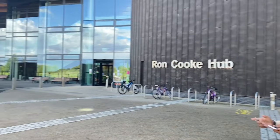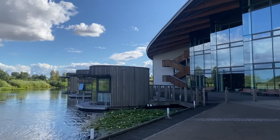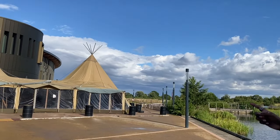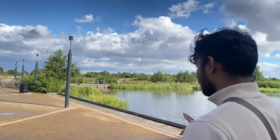And over here you have this study pod which you can book and you can study, and it's right beside the lake. This is the lake that travels and spans across all the way towards the Piazza and towards Constantine, right? And this over here is the Piazza Building, right? And yeah, let's just walk a bit further to show a different angle of it.